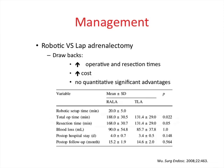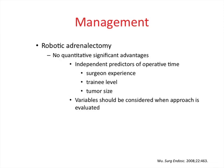This is a small study here that I've just highlighted, and it just shows some of the potential drawbacks. In this study, it was specifically the overall operative and resection time, and the increased cost with longer procedure. So in general, no quantitative significant advantages with the robot-assisted, but the authors of that small series point out that the results will vary dependent on the surgeon's experience, the level of the trainee that's assisting the surgeon, and the size of the tumor, and that in the future this should be considered when comparing robotic surgery to laparoscopic surgery.